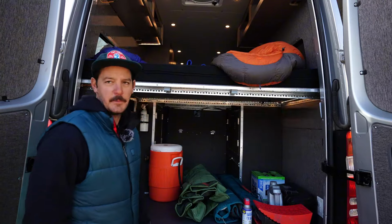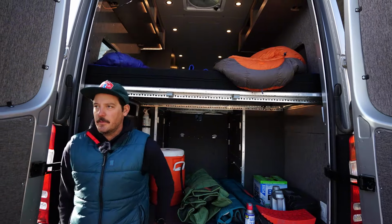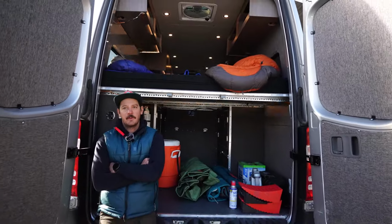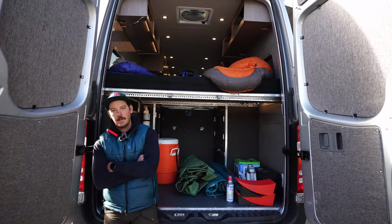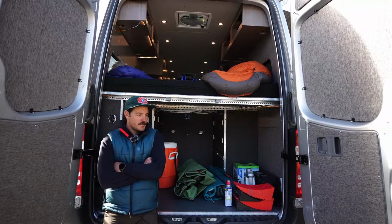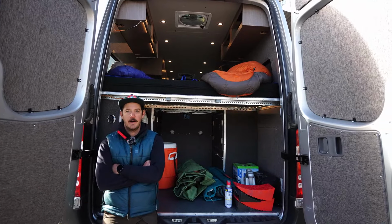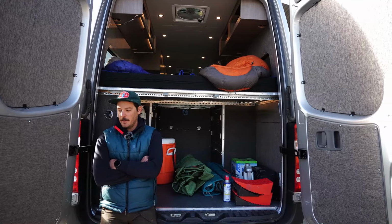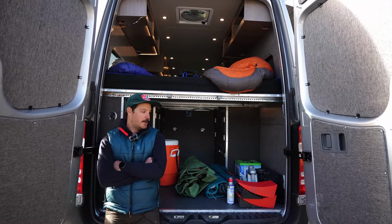We found the van on Facebook Marketplace. For a while, we've been looking and shopping around, and the used market's kind of hot. So we were lucky to connect with the guy that was selling this here in Colorado, and worked out a deal, and it worked out.